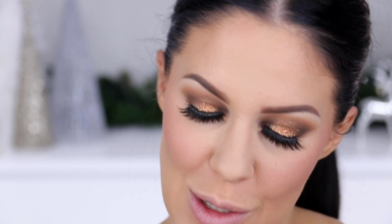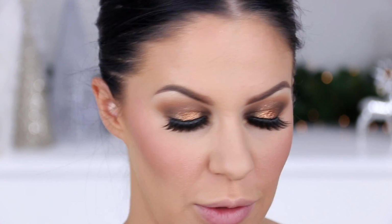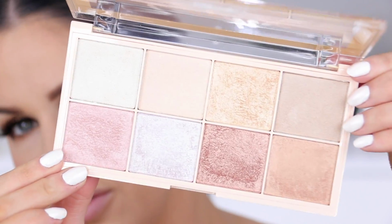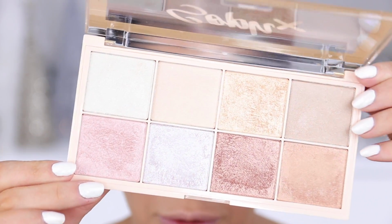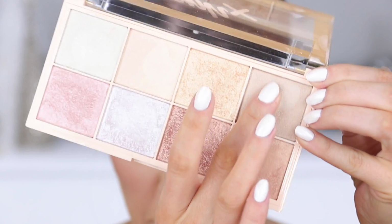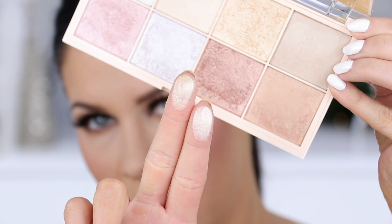All right, got another palette here. This is the highlighter palette. It's another collaboration with Sophie Does Nails, so it's the Sophie X Revolution Highlighter palette. Yep, this looks so beautiful. It's a mixture. They look like baked formulas and also mixed with other formulas. Oh, okay, it's pigmented, isn't it? Oh my god, look at that.